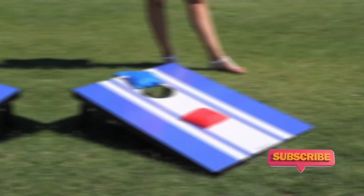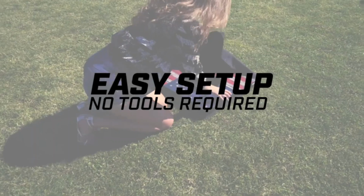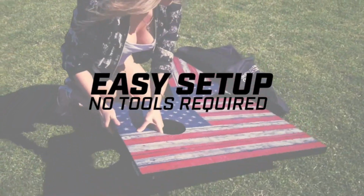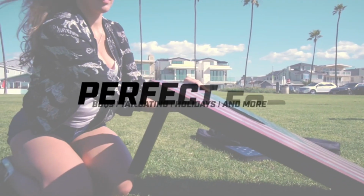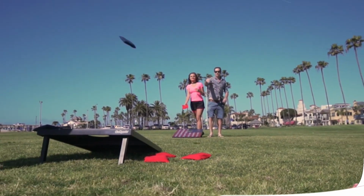Plus you'll get tons of use out of this set with the sturdy MDF design and construction that provides a premium cornhole experience. This set comes with game rules so you can learn how to play. Additionally, it is available at a very affordable price, making it an excellent choice for those on a budget and also our top pick. Number 2.